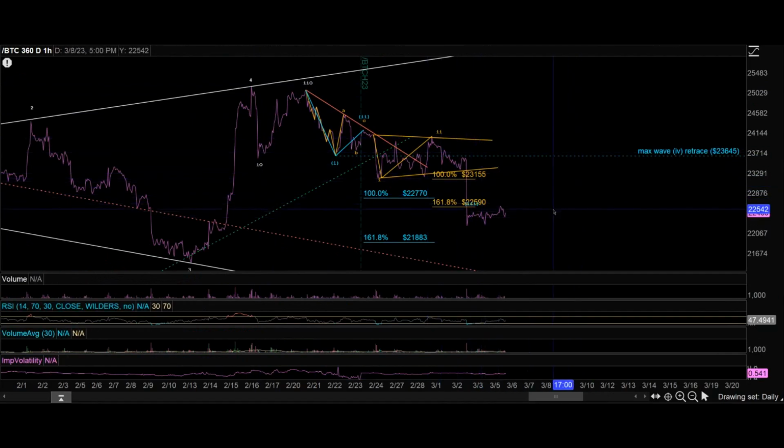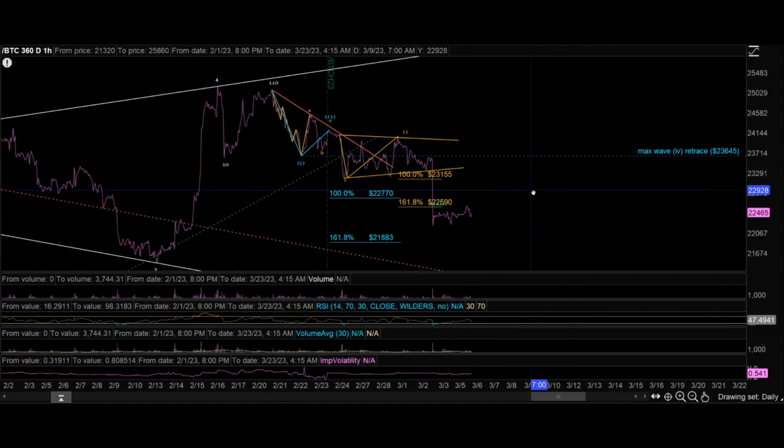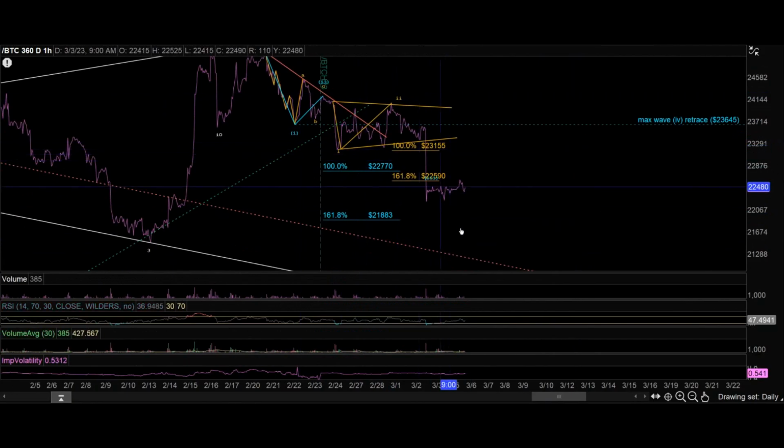Looking at Bitcoin grinding sideways today. I am looking for more downside, so we're stair-stepping down. Bitcoin stair-stepping down. I don't expect that to change anytime soon.